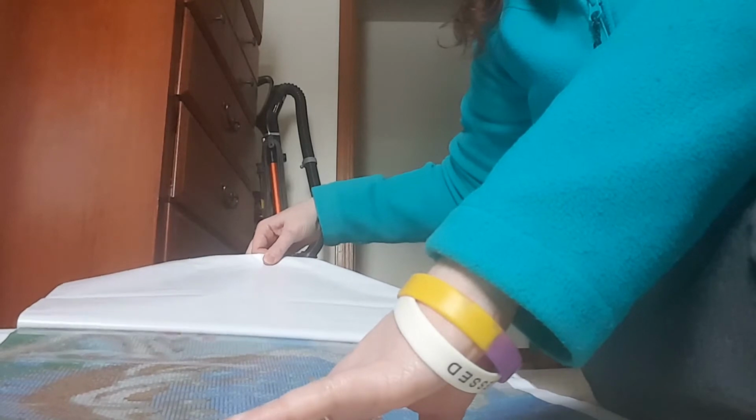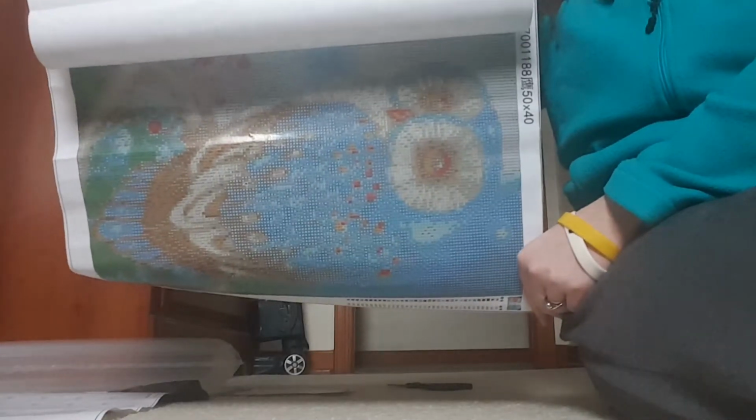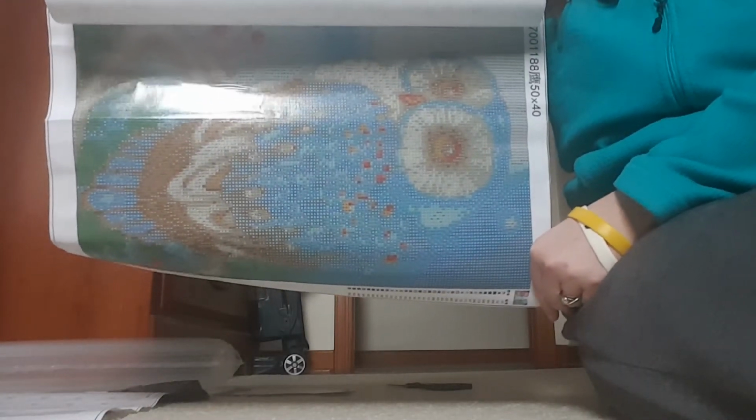This one has light rivers, and that's from the fold. That's half of the owls. That's the blue mate there. I call them owl friends because just because it's blue doesn't mean that it's not a female. So.